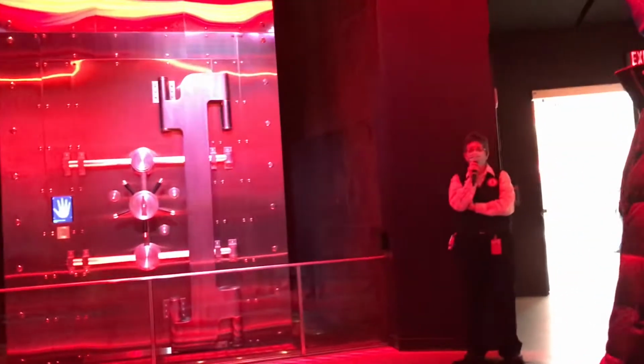Well, ladies and gentlemen, welcome to our vault exhibit. Welcome to our chamber of the secret formula. This is where we keep the only handwritten copy of the secret formula. So that's the copy that is in our vault.